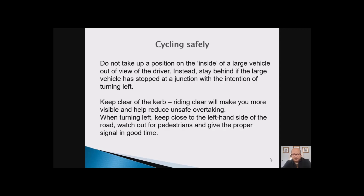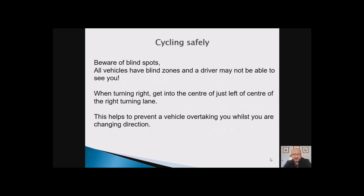Keep clear of the curb. Riding clear will make you more visible and help reduce unsafe overtaking when turning left. Keep close to the left-hand side of the road. Watch out for pedestrians and give the proper signal in good time. Beware of blind spots.